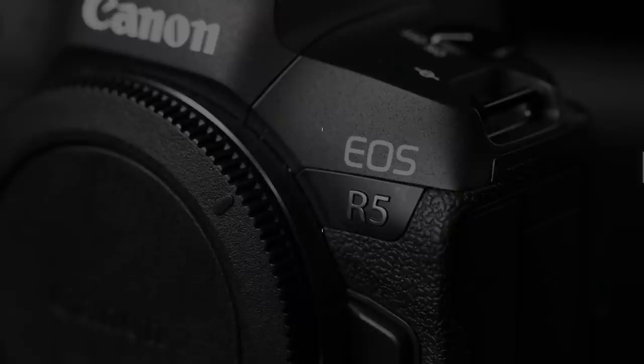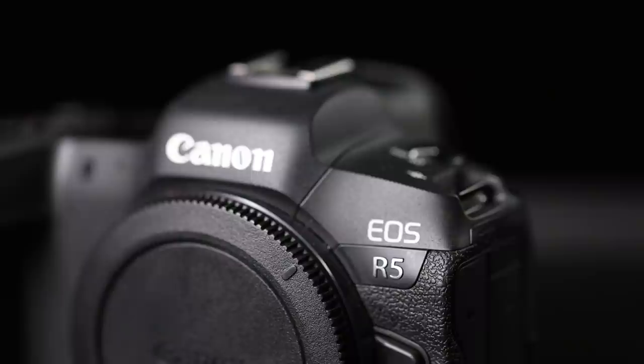Number five on the list, if we're talking about camera gear, come on, you gotta have a camera on the list. And the R5 was my camera of choice, really hit a home run for me. Now I know this camera got a lot of bad rap for video. I am real basic when it comes to video.